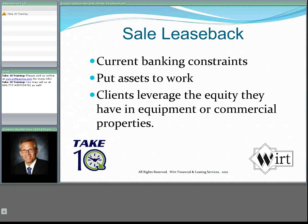To note, we also do sale leasebacks on equipment. And in some cases, the commercial property, we do a sale leaseback, and the equipment inside if the amount is such that we have to do both. In either situation, the client is obtaining the capital required for the expansion, and you're able to continue to support them in your developer or builder role.